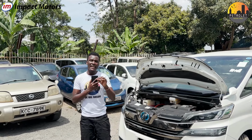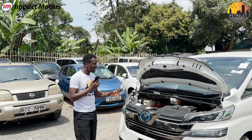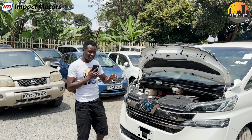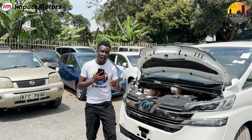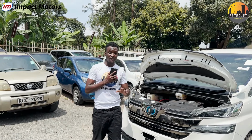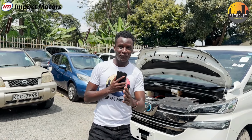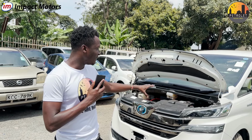This variant of the Toyota Vellfire is the E4 hybrid variant. That means that it has a 4-wheel drive configuration and the hybrid motor is at the rear wheels. That means that this car will give you excellent torque when you launch it. The 3.5 liter engine of the Alphard or Vellfire is very thirsty, guys. So if you know you can afford fuel, you can go and get the 3.5 liter variant.